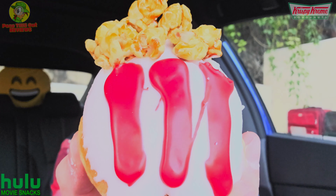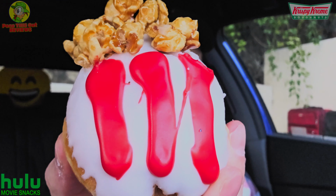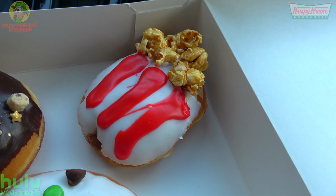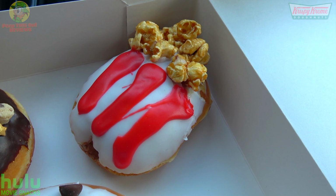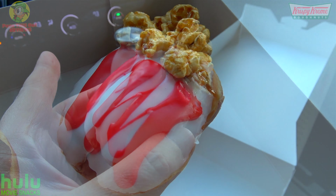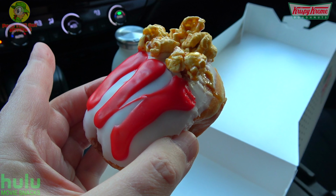All right. And I save this one for last because this looks the most interesting and a little bit more the part, guys. I mean, look at that action. The Caramel Popcorn Doughnut, essentially another unglazed shell that's going to be filled with caramel popcorn flavored cream, which is why I wanted to save this one for last. That's pretty cool. Dipped in a white icing that's then topped off with crunchy caramel popcorn and red icing.